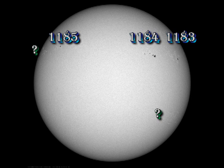1183 is approaching the west limb. There's been some development near the lead spot of 1184 and that might actually produce some activity over the next day or two. 1185 is rotating onto the disk and showing some signs of minor growth. There's a region following it just coming over the east limb, which will probably be numbered in the next day or two.